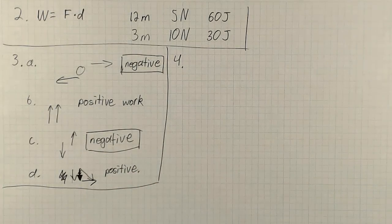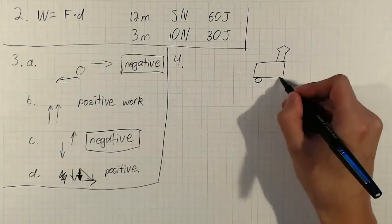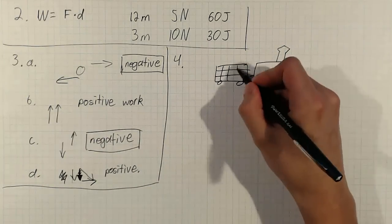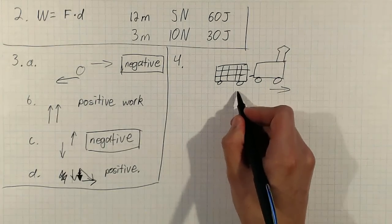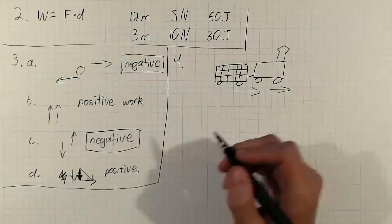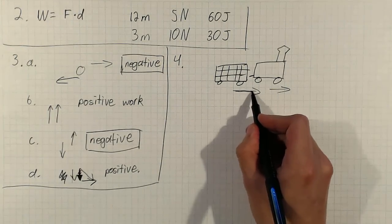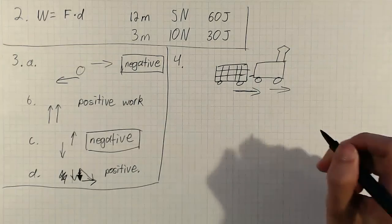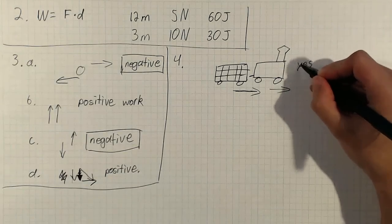The next question is question 4, which is determine whether work is being done in each of the following examples. A, a train engine pulling a loaded boxcar initially at rest. So if we have a train pulling a boxcar, the train is exerting a force in this direction to pull the boxcar, and the boxcar is moving in this direction. So the motion and the force are in the same direction, meaning that work is done, and it is also positive, but we don't care about that. So the answer is yes, work is being done.